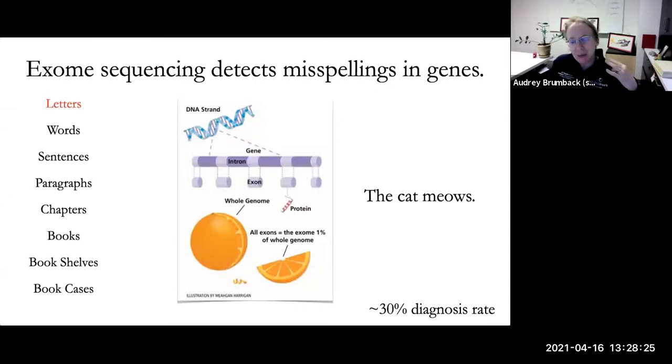But because detecting misspellings in genes and in genetic material is so labor intensive, we only do it on this 1% of the genome, the part that's the business end of the genome that gets turned into protein. We are moving into a phase where we're going to be able to do this for the entire genome, the other 99%. But that's not quite prime time right now, but exome sequencing certainly is.